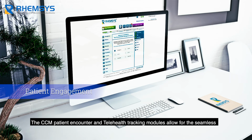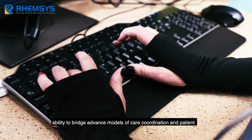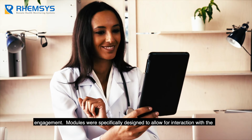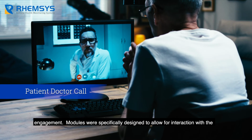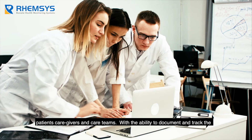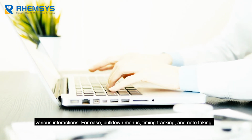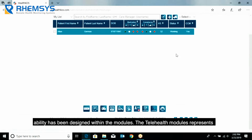The CCM Patient Encounter and Telehealth Tracking modules allow for the seamless ability to bridge advanced models of care coordination and patient engagement. Modules were specifically designed to allow for interaction with the patient's caregivers and care teams, with the ability to document and track the various interactions. For ease, pull-down menus, time tracking, and note-taking ability have been designed within the modules.